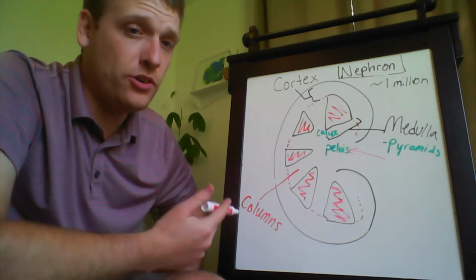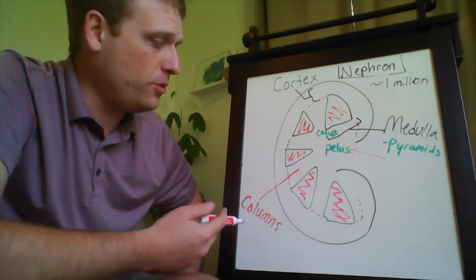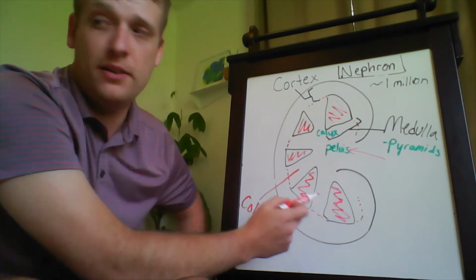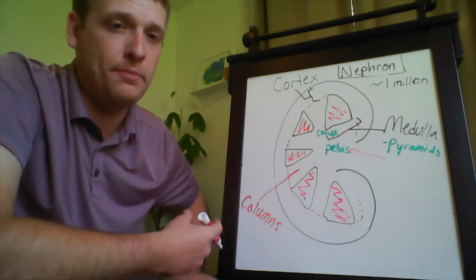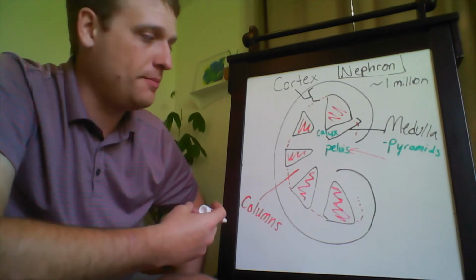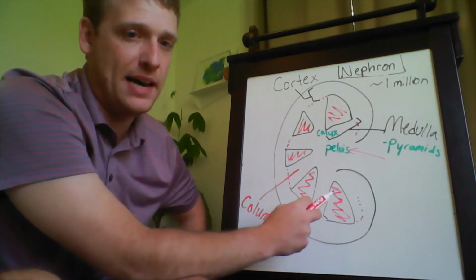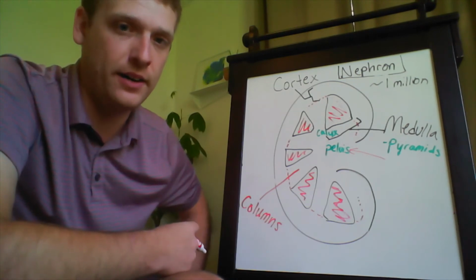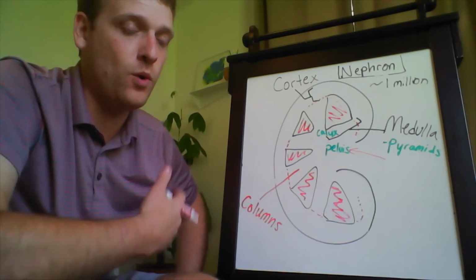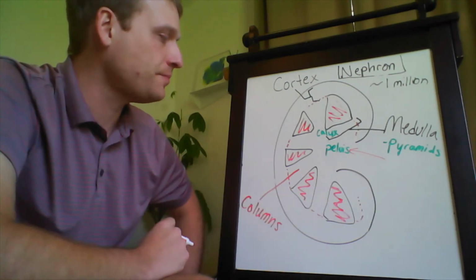And as I mentioned earlier, water follows salt. So these renal pyramids are going to be very important for reabsorption of water. They're going to pull water out of that filtrate as the nephron passes through the medulla. So salt attracts water, and the medulla is very salty. So water reabsorption primarily takes place here in the medulla.